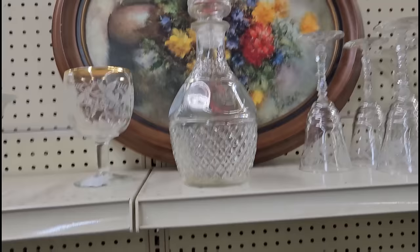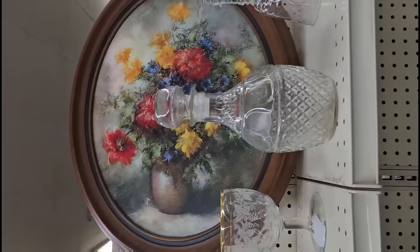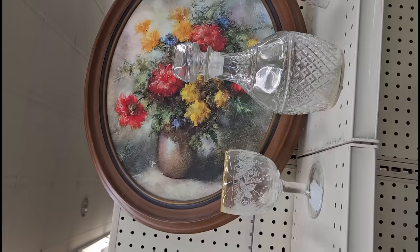Look at that painting. It goes that way. That way, a vase. Full of flowers. That looks like feather flowers. Very definitely looks like feather flowers. Cute.